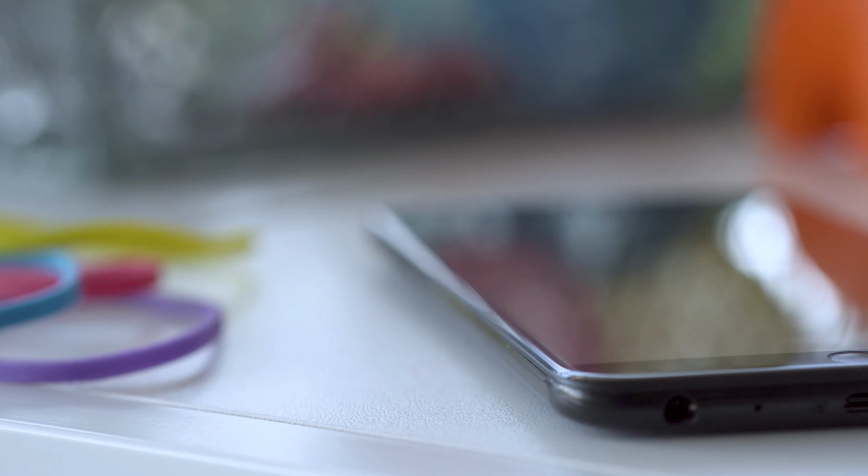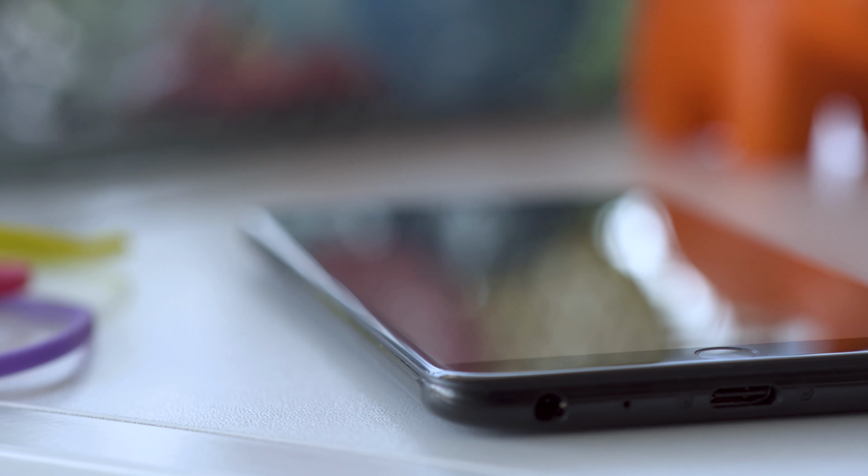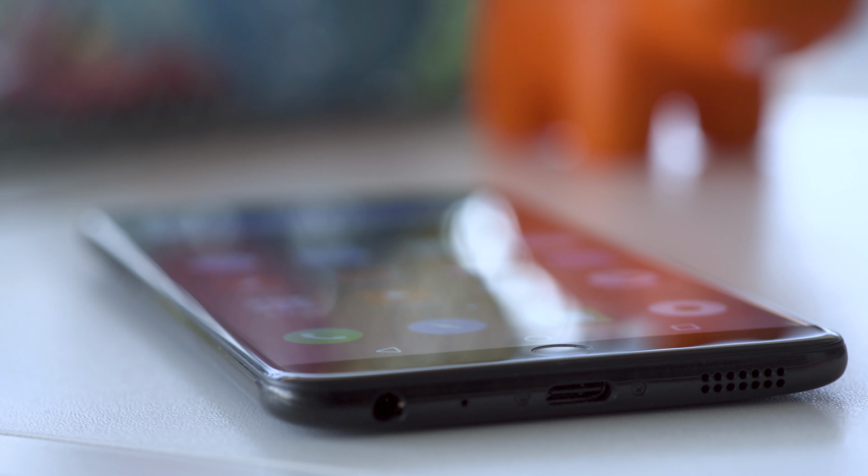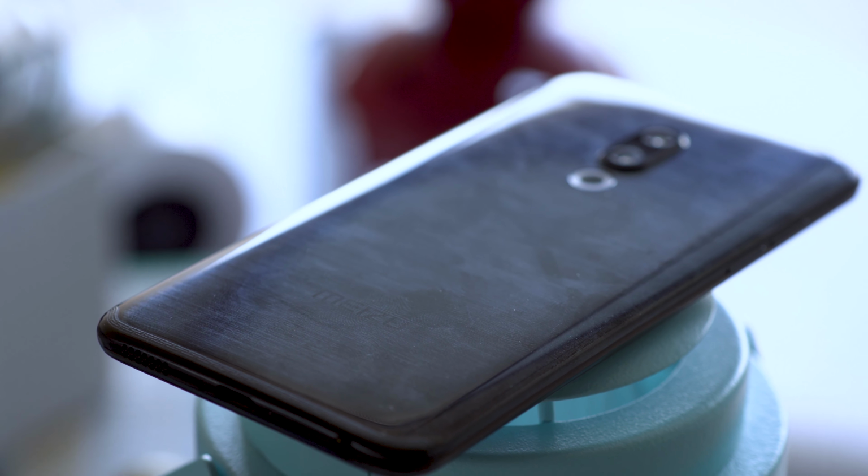Certain features are almost cute, especially the tiny fingerprint sensor. Although Meizu is very proud of making it so small, the sensor might be uncomfortable for some people with bigger hands. Speaking of fingerprints, it quickly becomes a smudgy mess, so if it bothers you, you're gonna have to get a case. Number 2. Screen.